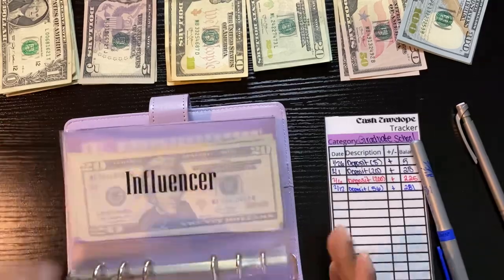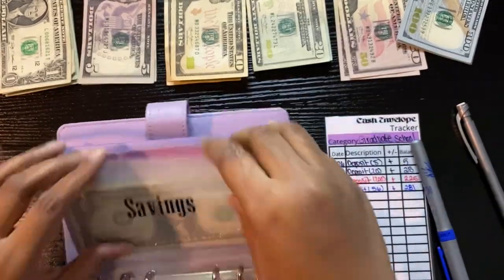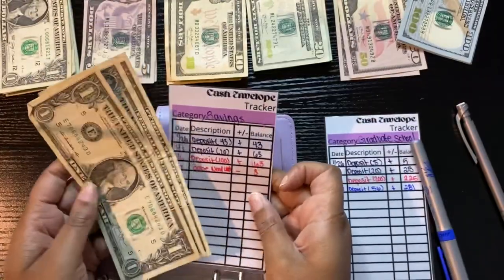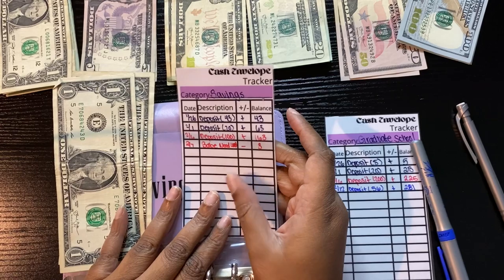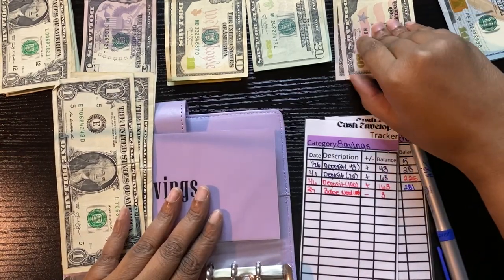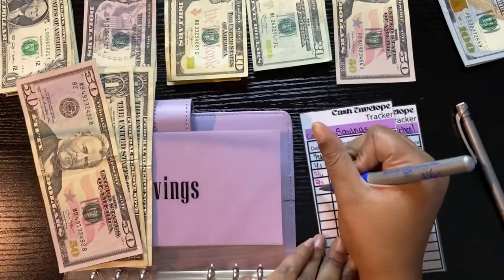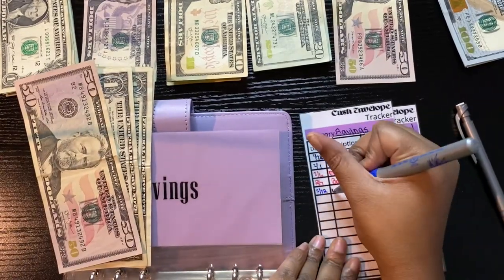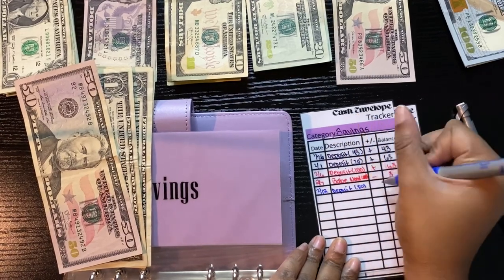So the other one that's getting something is not taxes. It's savings, because I had to take money out of here. I took $100 out, but I don't really know what I did with that, because all I have is 50. So I don't know what I did with the other $50. We just not gonna talk about it. I probably spent it. I'm not gonna hold you.